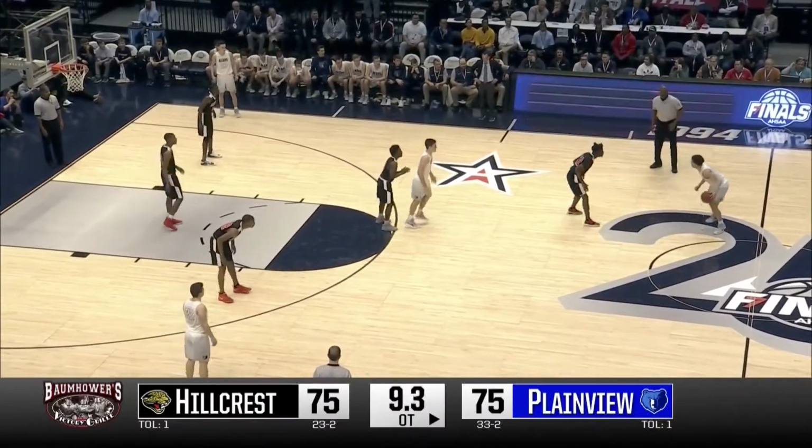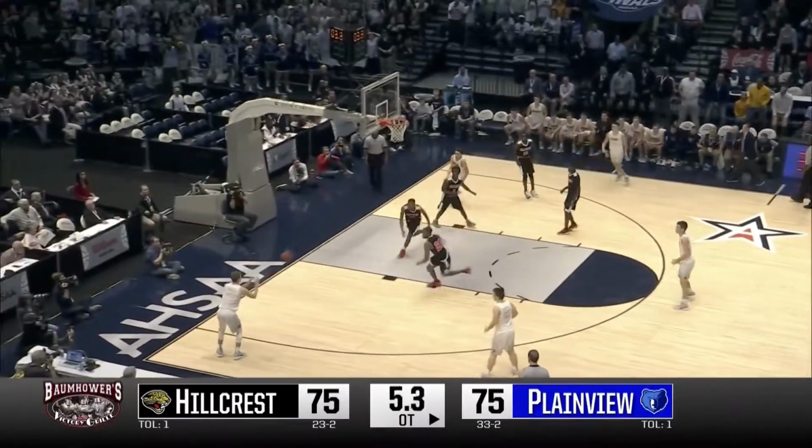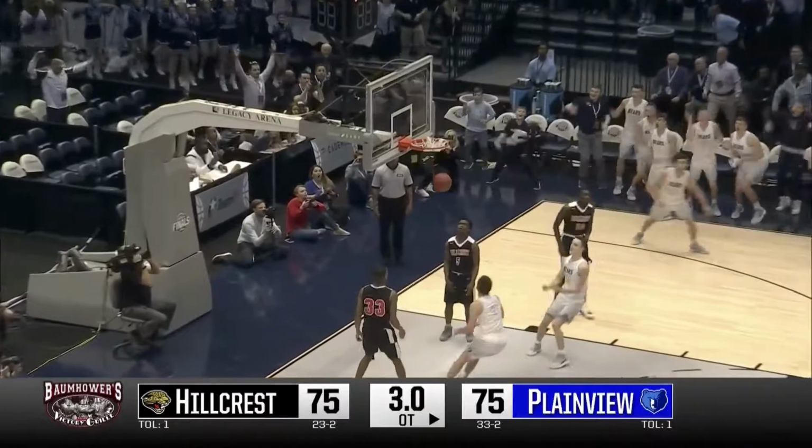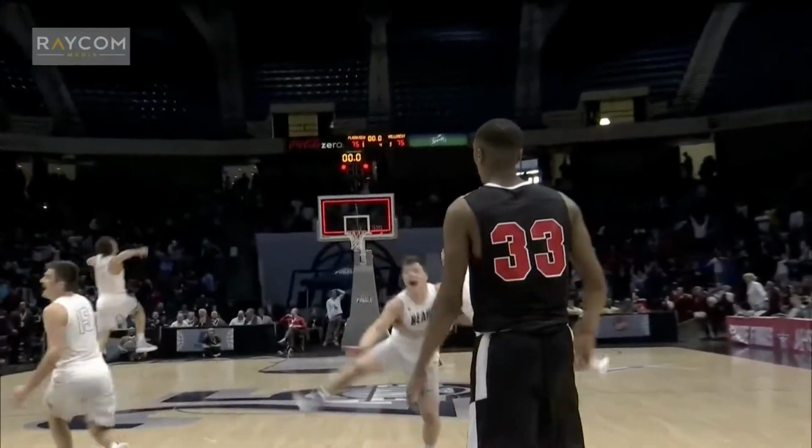They're not going to shoot this ball now. He's got to go now. He gets a little pick at the top of the key. Kicks it over. There it is for the win. Milliken got it. Milliken got it. What a basketball game. Plainview with their first ever state championship, and their first ever state championship in any sport.